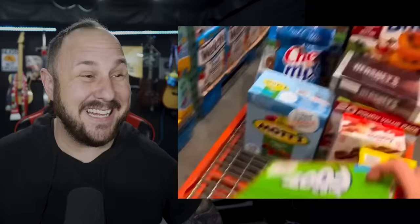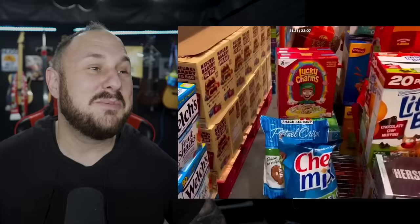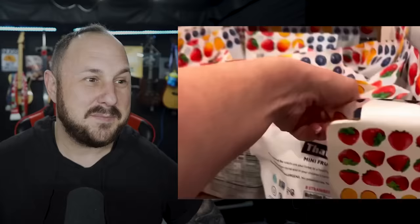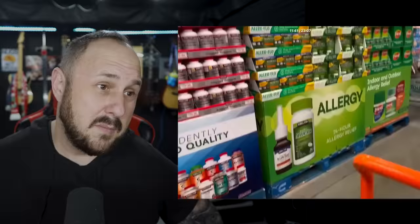Holy shit, lady! Good morning, Chagrin Bar. Oh my god. These look good too. Mini fruit bars. Yes. Those do look good, actually. I'm not going to lie. Is that Kirkland brand? All right. I don't want to forget to get this.